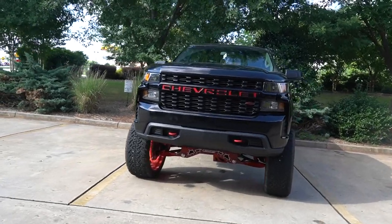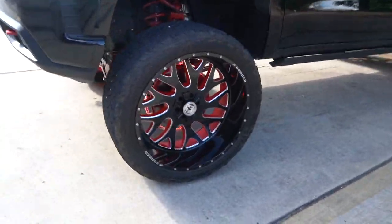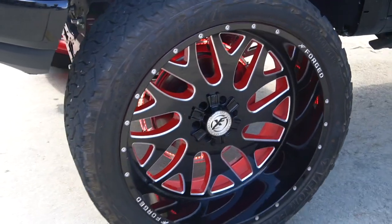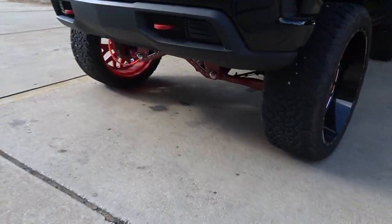Just finished up the Silverado today, did some rock lights and wheel lights on it. Did the wheel lights today. Rock lights coming soon. Pretty excited. Got the XF off-road with the red on the inside. All red McGoy's kit. Really love it. Love the color.